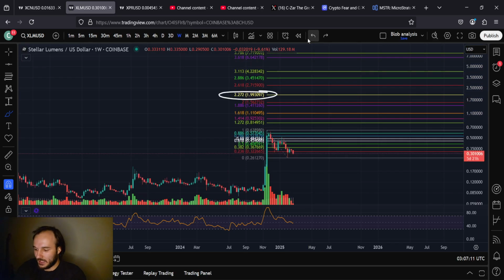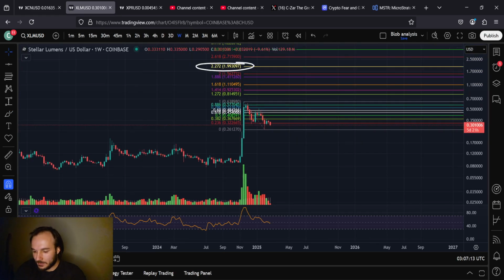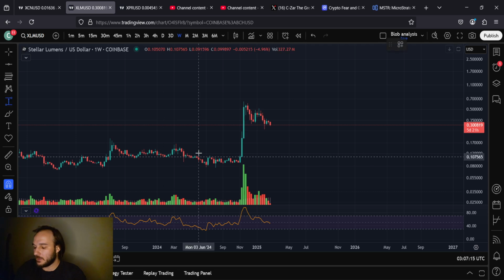And this is called a bull flag. And we've talked about it before. We've talked about it so many times at length. If anybody's been watching my Stellar Lumens videos, you're bull flag pros by now. It's not hard to be, right? It's a very, very easy concept.